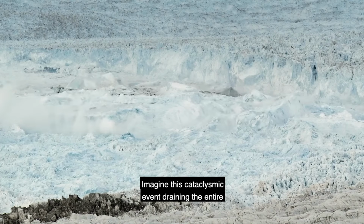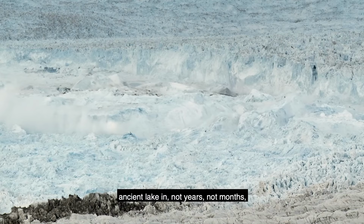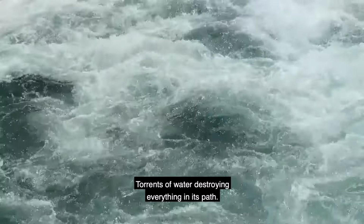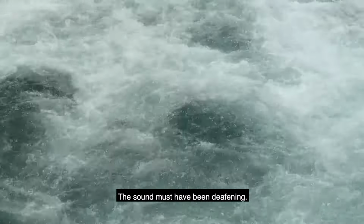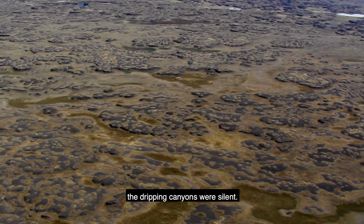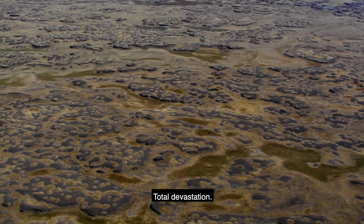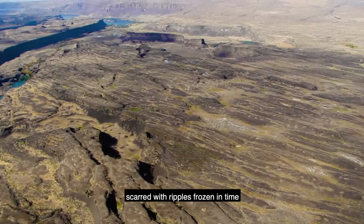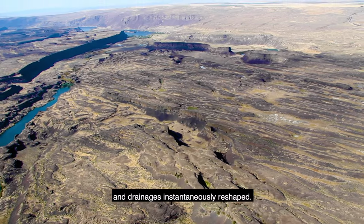Imagine this cataclysmic event draining the entire ancient lake in not years, not months, but only a few days. Torrents of water destroying everything in its path. The sound must have been deafening. At once, the waters receded and the dripping canyons were silent. Total devastation. Scoured land, cleaned of all organic matter, scarred with ripples frozen in time and drainages instantaneously reshaped.